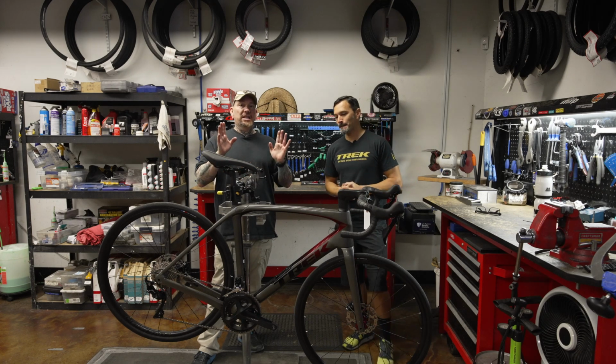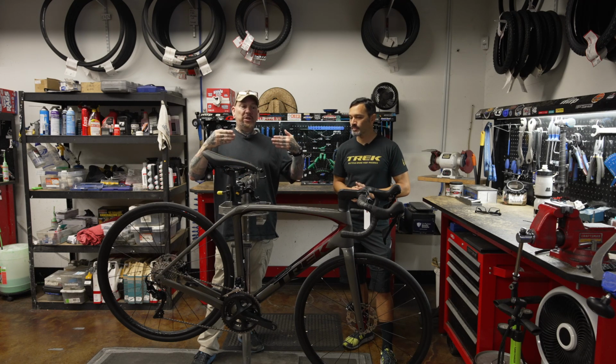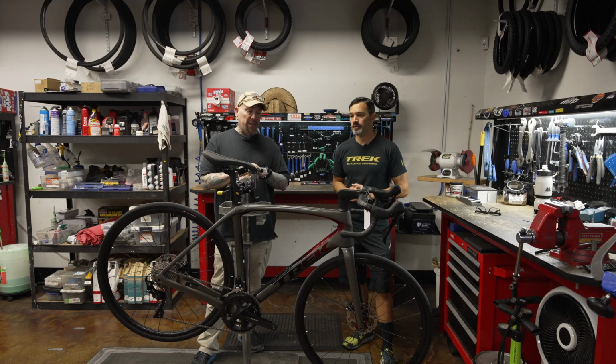And I'll tell you what, guys, before these bikes find new homes, we'll try to do a bike showcase comparison where we're doing the Checkpoint against this new Gen 4 and maybe even the Emonda, compare those so we can really see the differences and stuff. Yeah. And then you mentioned the Emonda as well.